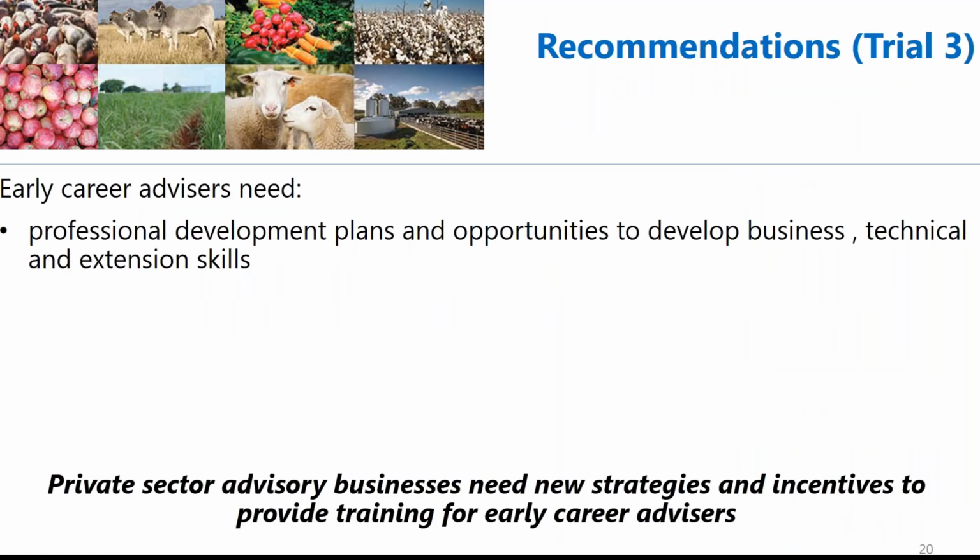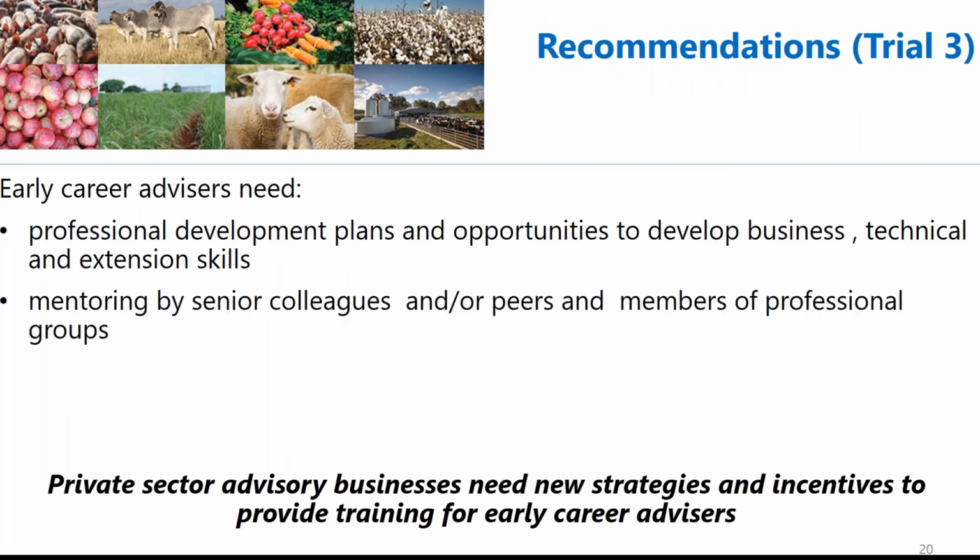What the trial found was that early career advisors have a range of needs around their professional development plans and opportunity to develop their skills. This is where the mentoring model employed did help and assist by having mentoring by senior colleagues and other members of professional groups.